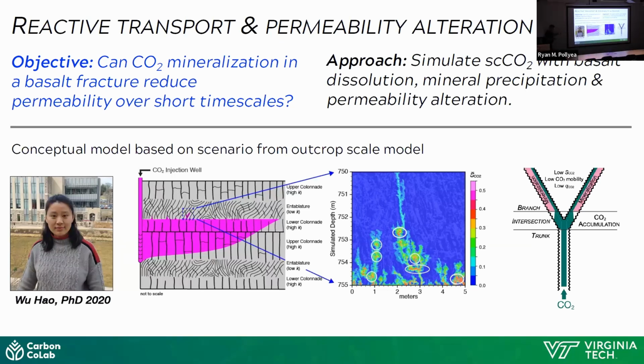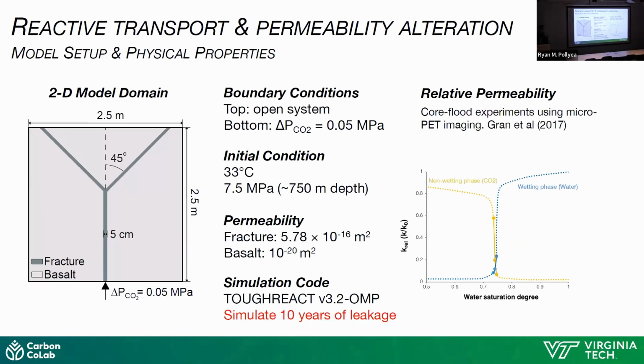So Wu Hao wanted to test that numerically. And she put together a very simple model, 2.5 meters by 2.5 meters, same general scale as Alex's. She put a little 5 centimeter, this is where the fracture is going to be, a kind of grid cell approach.